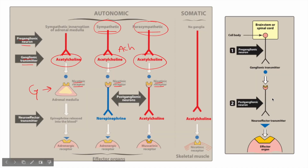So let's take a look at this diagram again. The sympathetic nervous system will have norepinephrine as its postganglionic neurotransmitter, while parasympathetic will always have acetylcholine. We don't have to change the flight. It remains the same. While in sympathetic, we have to change the flights.